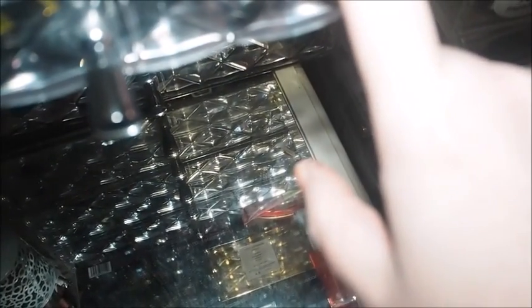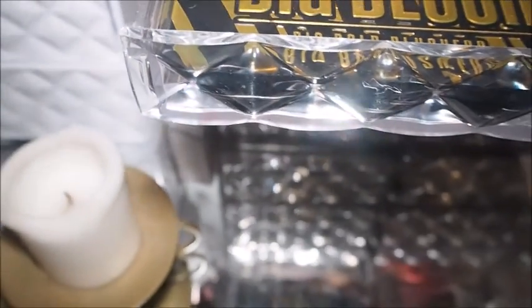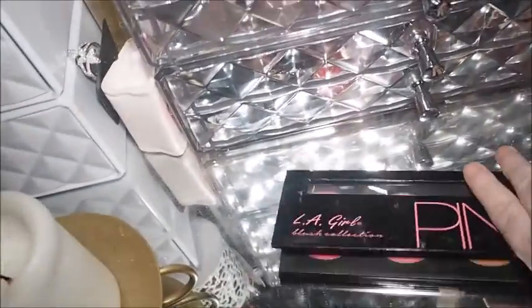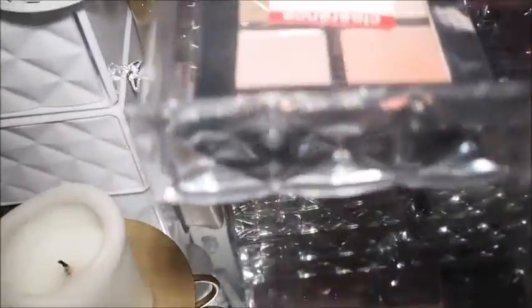So, is there anything else? There's a ton of Smashbox lipsticks there, but I think I'll leave that till next month. I might pull this little blusher set here at the back. So it's got two blushers and then a bronzer and a highlight, so I want to see if I like that.